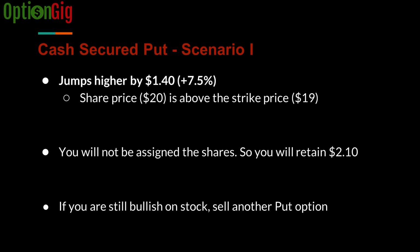So in that case, the share price of $20 is above the strike price of $19. So I will not be assigned the shares because I sold a put. Put was sold for $19. By the expiration time, the share price is actually $20, which means the short put is out of the money and it will not be assigned. So net result, I will retain the $2.10. So even without getting any shares assigned, I've earned $210 just for waiting.